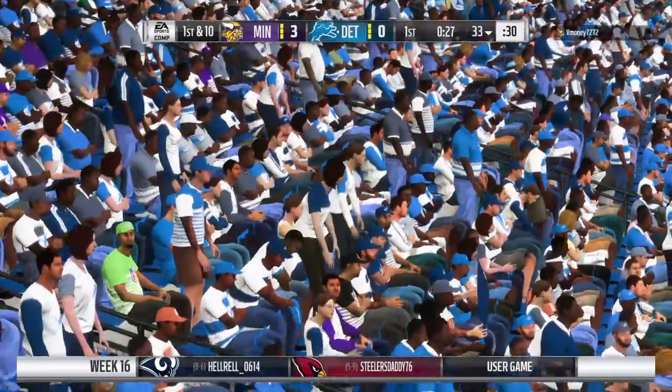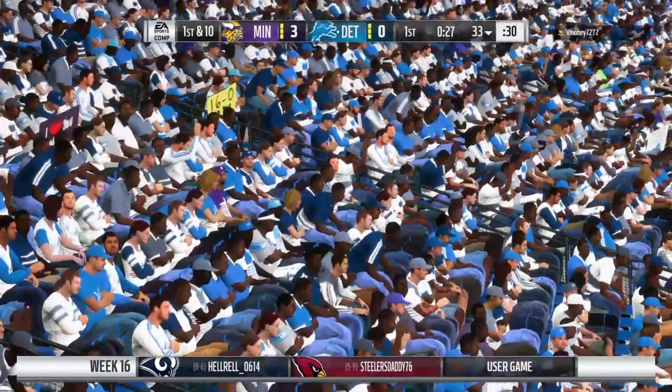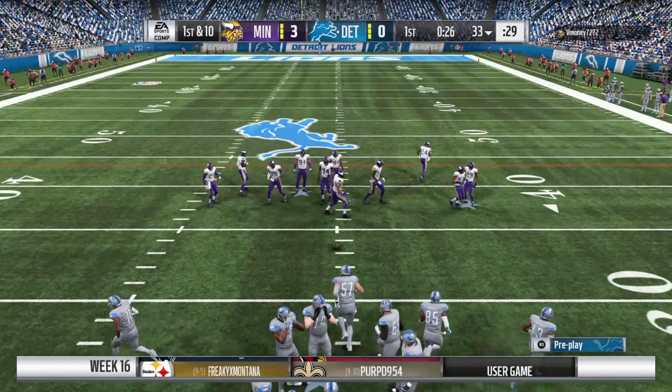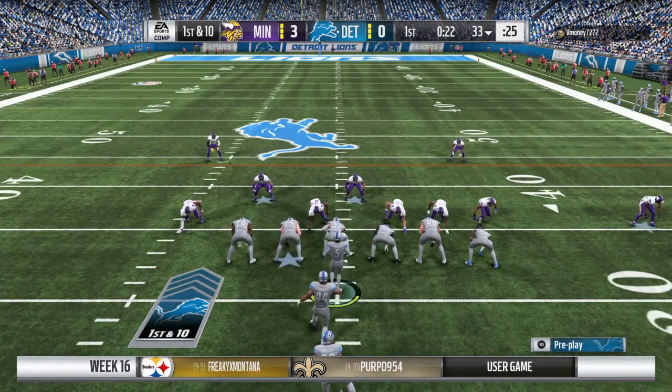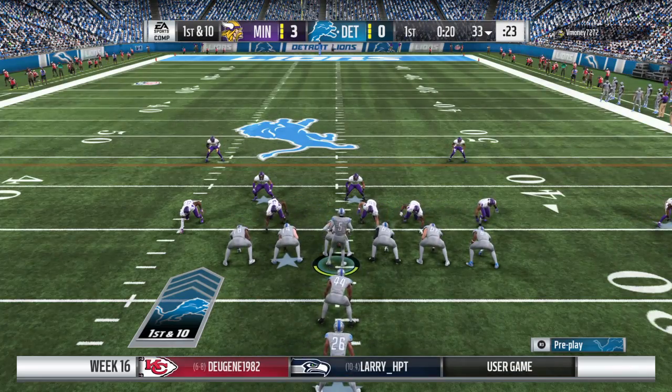In old school NFL football, the right side of the offensive line, often known as the nasty side. The left side, usually the technical side. Kind of reminds me of the old Atlanta Falcons 2009, 2010. That's how they constructed their offensive line.